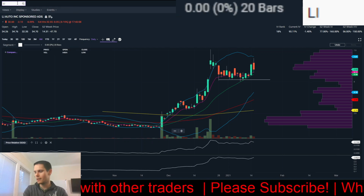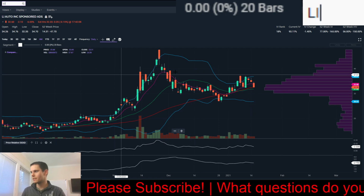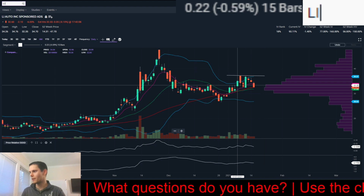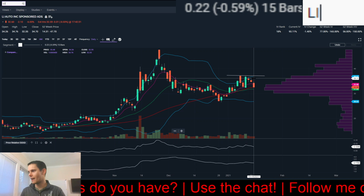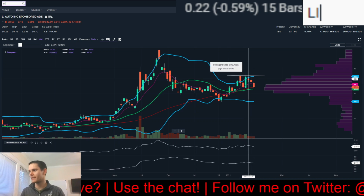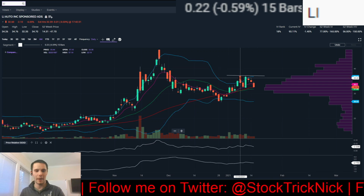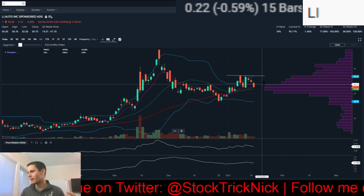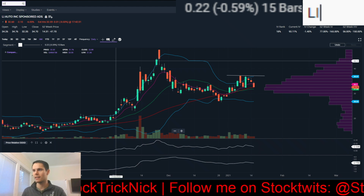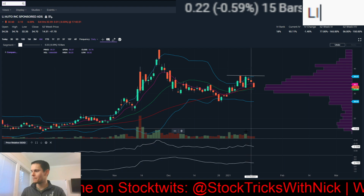Got LI. The idea behind this name was to break over that, because this was Tuesday's bar, and we had the inside day on Wednesday. I said if we break over the highs from these 2 candles, that would be buyable. We never got there. We had another inside day on Thursday, and then it flushed back to the 50-day simple moving average today, down 6%. Still might be one that works in a little bit.